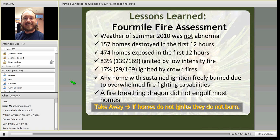So I'm going to look at the Fourmile Canyon fire assessment. Again, the Fourmile Canyon fire occurred in September of 2010. And what we know from the Fourmile Canyon fire is that the weather during the summer of 2010 was not abnormal. We had a relatively normal fire season, wasn't very active. We moved into the fall season, and we had a cold front move through. That cold front came in and dropped the relative humidities to about 4%, and we had strong winds. So, kind of a typical cold front that we expect every fall to come through Colorado. That fire ignited at the worst possible time. It ignited about 10 in the morning, and it rapidly spread.